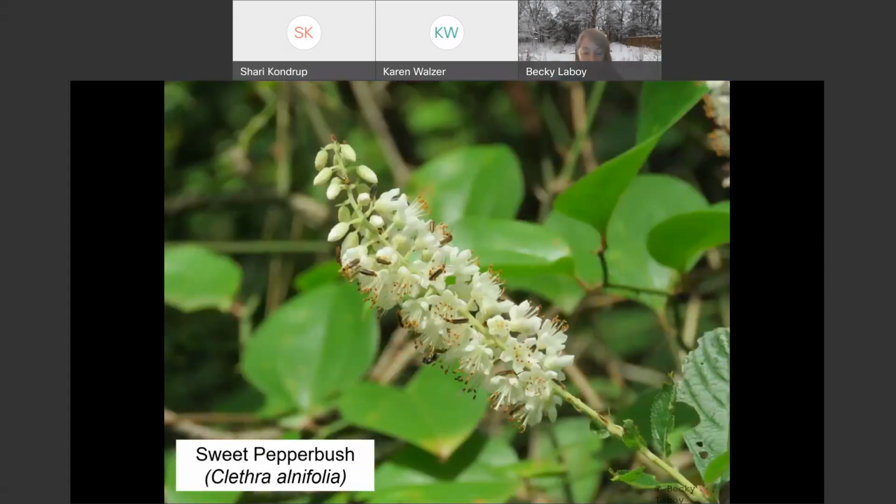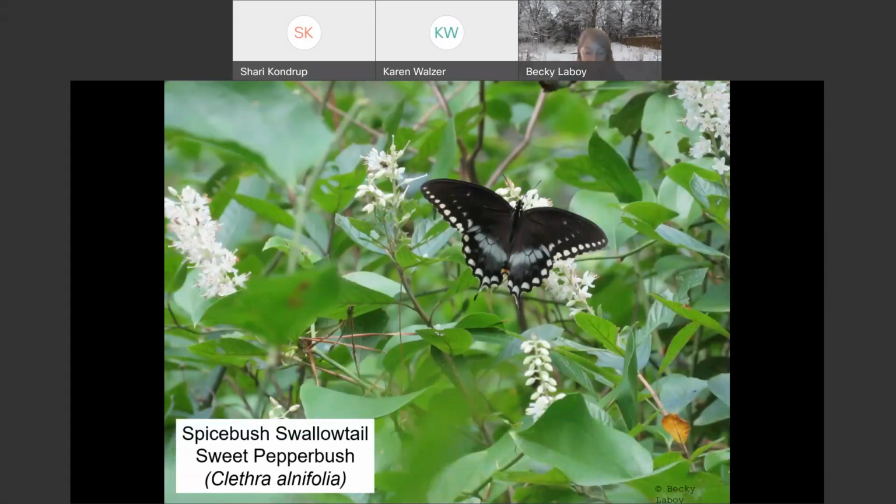Before sweet pepper bush develops its seed pods enjoyed by goldfinches in winter, it develops sweet-smelling flowers in the summer that attract a variety of pollinating insects, including soldier beetles, which feed on the pollen, and spice bush swallowtail butterflies, which feed on the nectar. And these pollinators ensure pollination, which leads to fertilization, which results in the fruit.